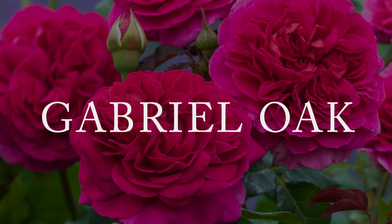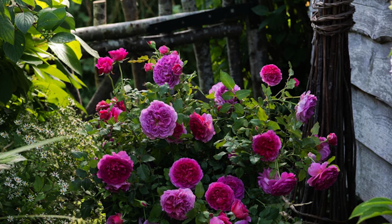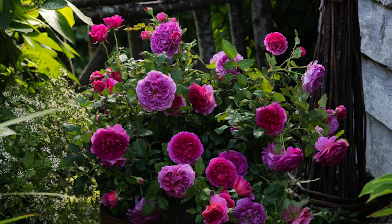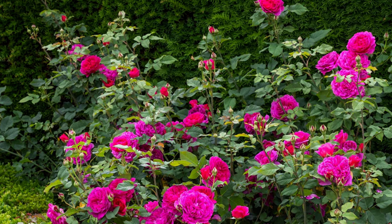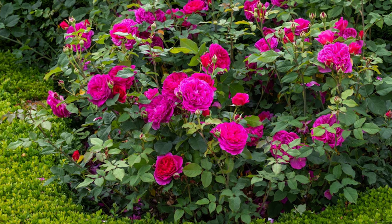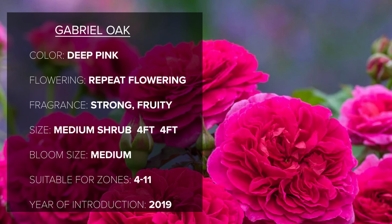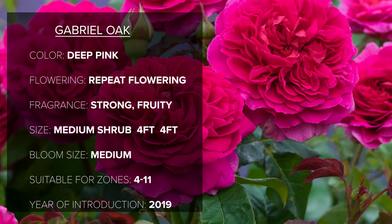The next rose is Gabriel Oak. This is another gorgeous variety that comes in the shade of deep pink with many petaled rosette blooms. As this rose starts getting older, the deep pink color will start fading over time, but it still has a really, really pretty color. This rose too has a very strong and fruity fragrance. It is a vigorously growing rose and can grow into a shrub with almost purplish colored stems and deep dark green foliage. It can be a medium shrub and can grow up to 4 feet by 4 feet in size and was introduced in the year 2019. This rose is again hardy from zones 4 to 11.